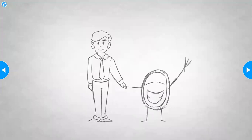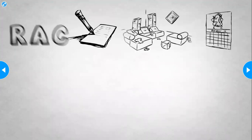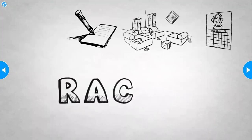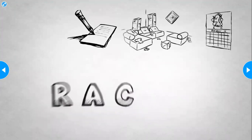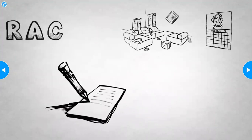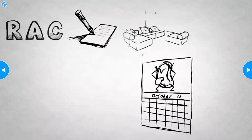Let's recap. Today, you learned how to manage your time better by using our Wellcast RACK method. You recorded, analyzed, and hopefully changed how you use your time. And you did this by learning how to prioritize your most important tasks, declutter your workspace to save you time, and you learned how to build yourself an effective schedule to block out your day.